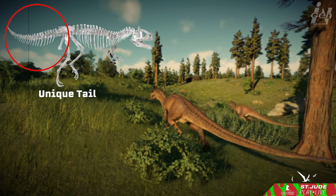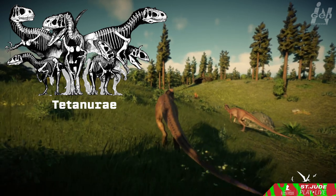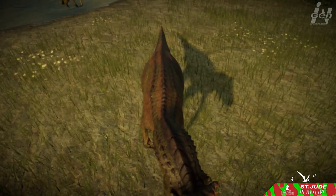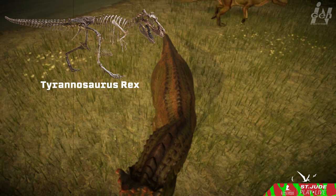Once you get over how unique the Cryolophosaurus crest looks, you might want to direct your attention to its tail. Dinosaurs like Monolophosaurus had long and flexible tails as early members of the Tetanurae. However, as these species evolved, their tails became shorter and stiffer. This change served as a counterbalance to the increasing size of their skulls, as seen in dinosaurs such as Tyrannosaurus rex during the Cretaceous period.